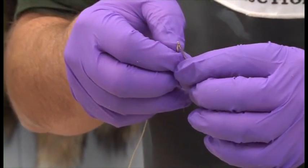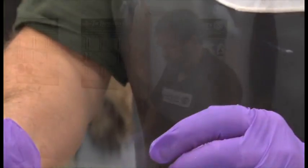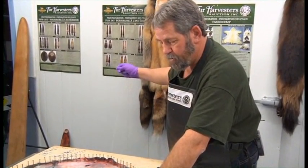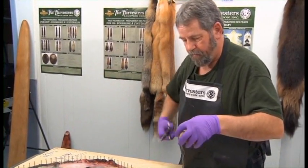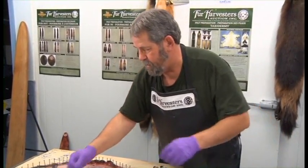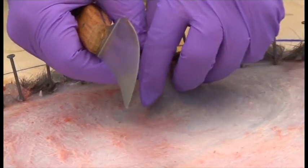I can, makes it a little easier for me to get this threaded into my needle here. So what we're going to do, well, we can actually pull out a length that we're going to need and cut it off. And then we don't have to drag the whole roll around with us. Okay, so we don't need all this here. This is a big chunk of fur here.